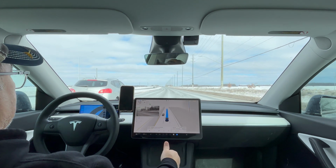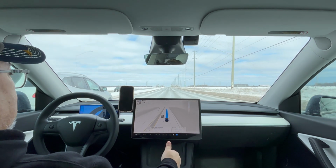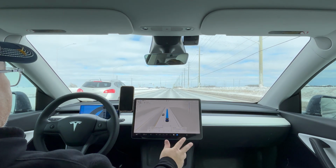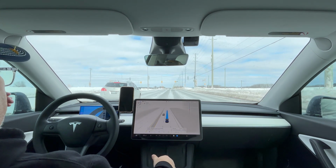Okay, it's getting back. It wants to get over. No, it changed its mind. It wants to get over into the far right lane, but then it just changed its mind. Now it's driving in the blind spot of this Nissan beside me. I would never drive in the blind spot of another car. It's sort of slowed down. Now we're coming up to a red light anyways.